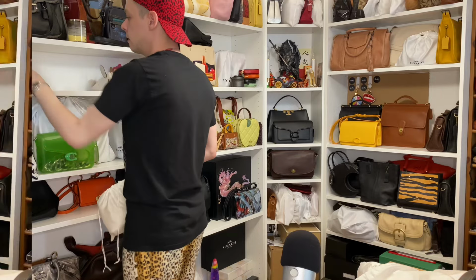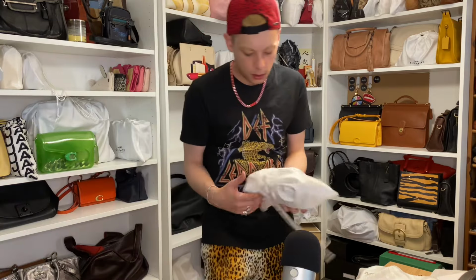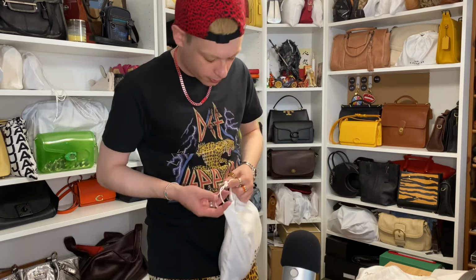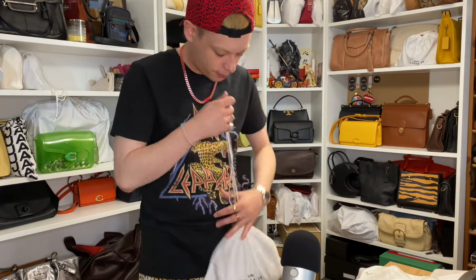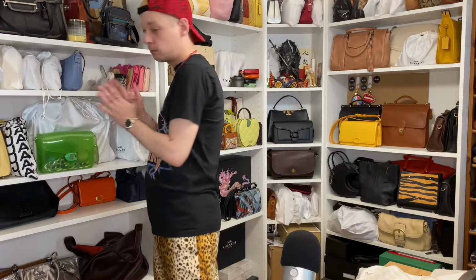That one goes there. I believe this is one of my Dooney and Burke bags. Got my Nolita and Shearling here. Very, very adorable. One of my favorite bags. What was going on here? Put that there.